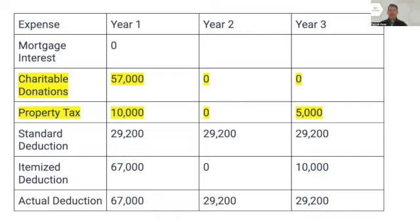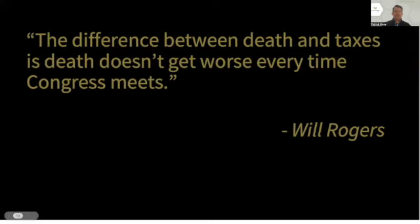Now, as always, it's recommended to consult personally with me and your tax professional to determine the best tax strategies for your individual circumstances. And there you have it, bunching tax deductions to save or offset taxes.